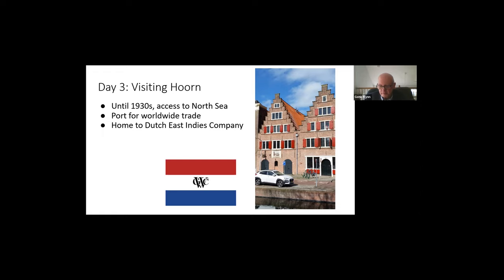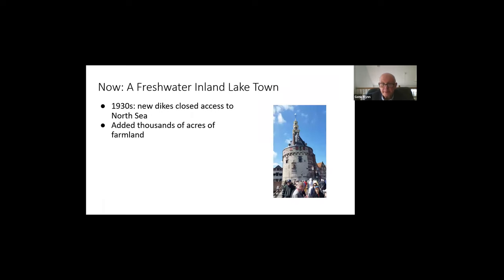And as a result, they picked up thousands of acres of farmland, and the salt water became fresh water for fishing. And here we see in the center of town, this was part of the defensive perimeter for the city. But after they created the dikes, that was no longer needed, but they kept the round building as a statement of this is what we had to do to protect ourselves in the 1700s and 1800s.